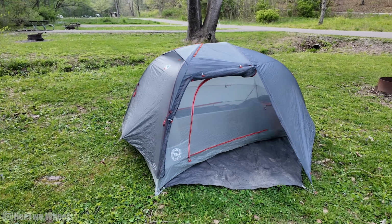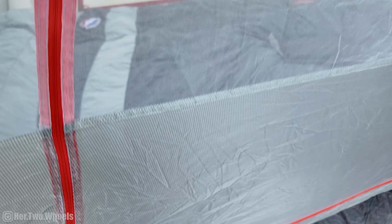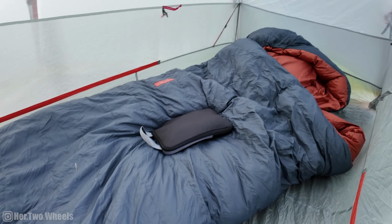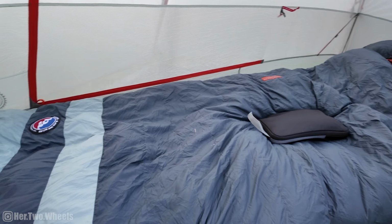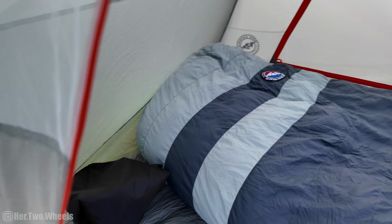All right, got my tent all set up with the Big Agnes bike packing tent. Show you what the inside looks like. Got our sleeping bag on the mattress. Those are all my clothes. And you guys, that's it. Doing it pretty simple today. Since this was just basically a reconnaissance ride, we're not going to be cooking at the campsite.